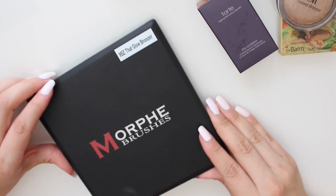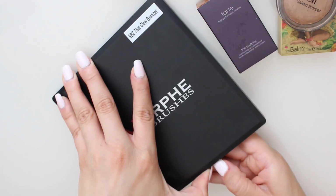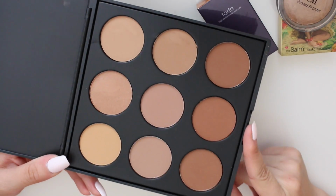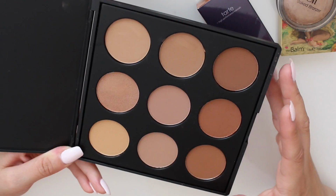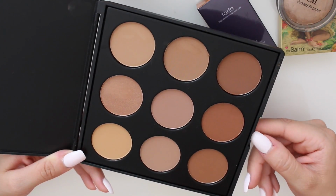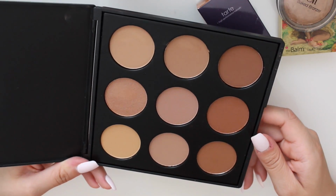The next palette I have here is this one. This is the Morphe Brushes That Glow Bronzer palette. This is the 9BZ palette. This one here I actually keep in my makeup kit. I haven't really used it that much, but honestly I haven't used it on myself either. I've used it a few times on some girls, and I liked it, and they said that their makeup was really nice. I thought it was nice. But yeah, I'm gonna go ahead and keep this one because it was a really good deal.